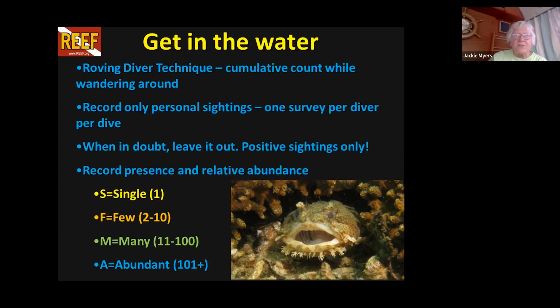If by any chance it's during mating season and you get over 10 of them, then you're into the many category down here. For those of you who have recently dove Sunrise with all the green sea urchins, those would be abundant unless you're going to count 101 of them. But you can generally look and feel that there are over 100 animals, frequently schooling fish, schooling sandlance, which is a tiny type of perch or sardine type animal. Those are abundant just the way they exist. That's how you see them. You rarely see one at a time.